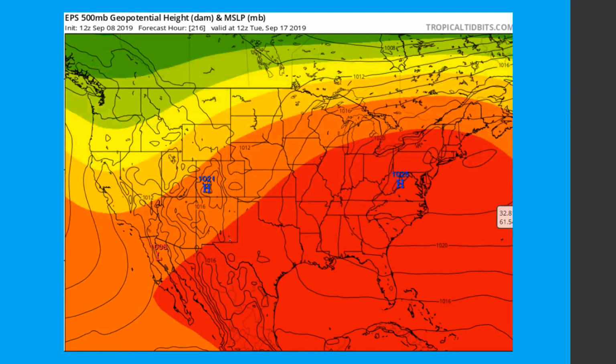Now switching gears to the EPS for the same time frame. Again, very good model agreement. We have the ridge in the southeast, which is slightly more pronounced right here. So the EPS is indicating a little more ridging in the southeast, so slightly greater above average temperatures in the southeast, Midwest, portions of the Northeast, and also Texas. And then again, almost identical model agreement with the troughing in the Northwest.